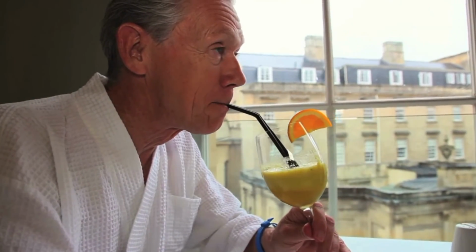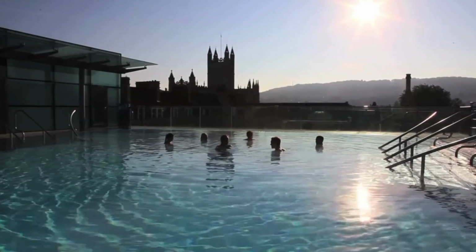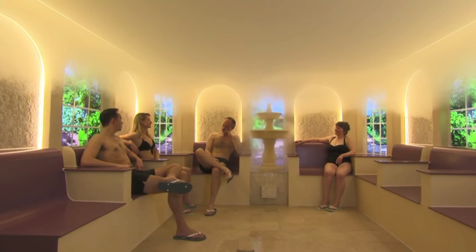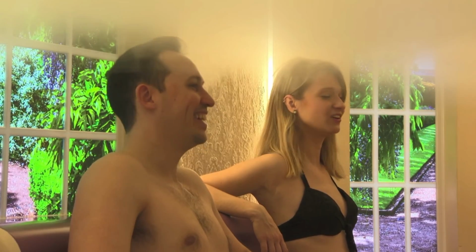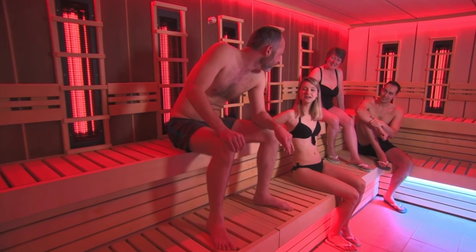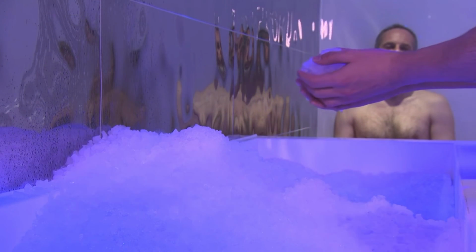The restaurant has world-renowned chefs available to provide food and drink. There is an amazing rooftop pool, as well as different rooms, steam rooms. There's an ice room, which is quite amazing, and great places to relax. So after a long day of exploring, this might be a great way to end off your day, or potentially even start off your day, depending on how you're feeling.